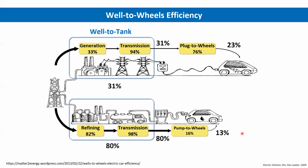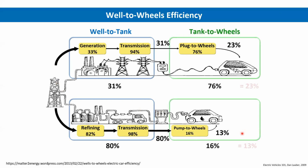So again, these numbers are just rough, and maybe you can find more recent numbers. You can just Google it, and you can find more efficiency figures. And you can see, even with these numbers, we can say that the electric vehicles' efficiency is higher than conventional cars.